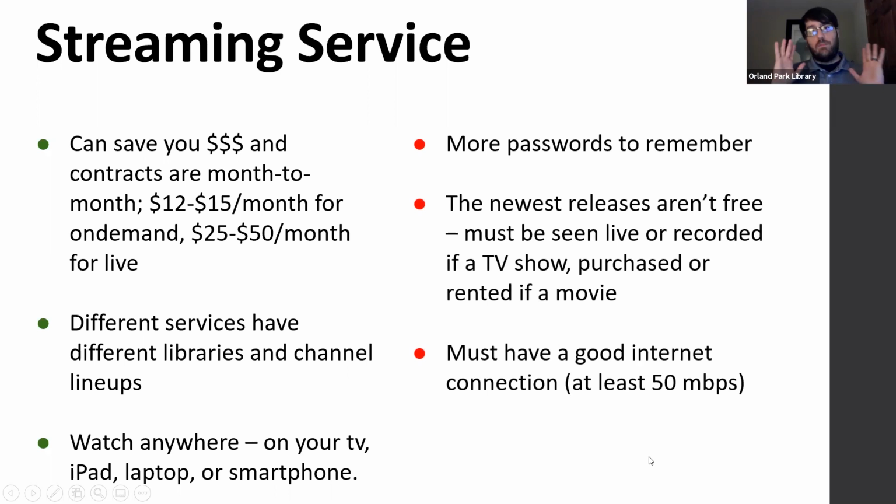There's more passwords to remember, and I cannot help you there. I'm sorry. Each of these accounts is going to have a password. You need to remember it. Write it down somewhere, keep it close by. You've got to remember these. You want to make sure it's secure because a lot of these accounts will be tied to your bank account or your credit card or something like that. So you want to keep them safe and secure.